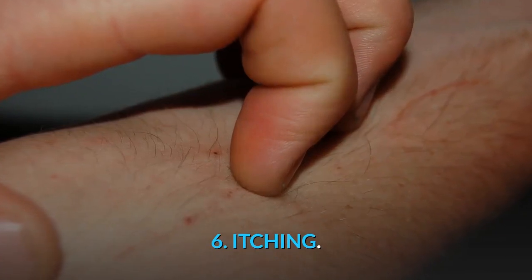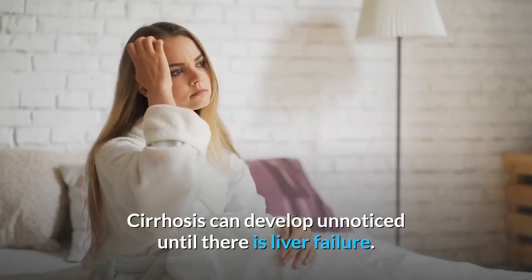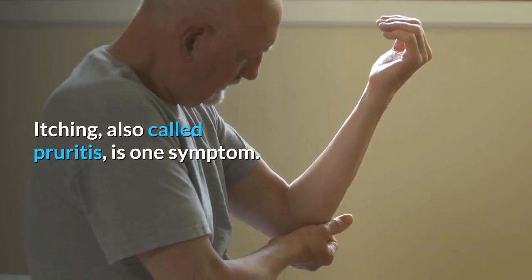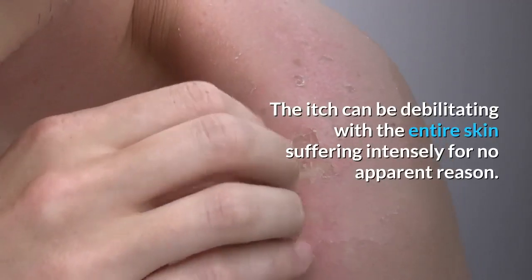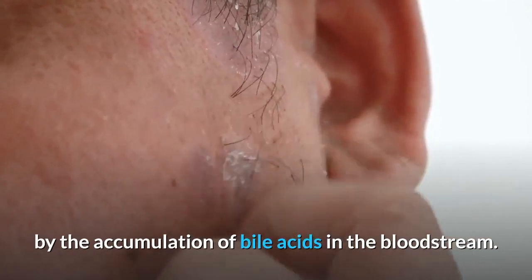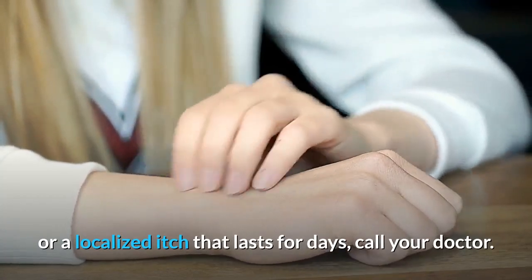6. Itching. Itching could be a symptom of cirrhosis, the formation of scar tissue, fibrosis, in the liver. Cirrhosis can develop unnoticed until there is liver failure. Or there can be symptoms. Itching, also called pruritus, is one symptom. The itch can be debilitating, with the entire skin suffering intensely for no apparent reason. Scratching might just exacerbate the itch, which is caused by the accumulation of bile acids in the bloodstream. If you experience an itch that covers your body or a localized itch that lasts for days, call your doctor.